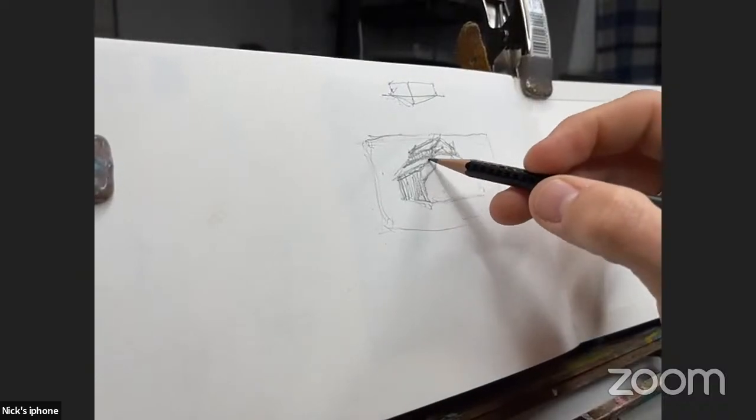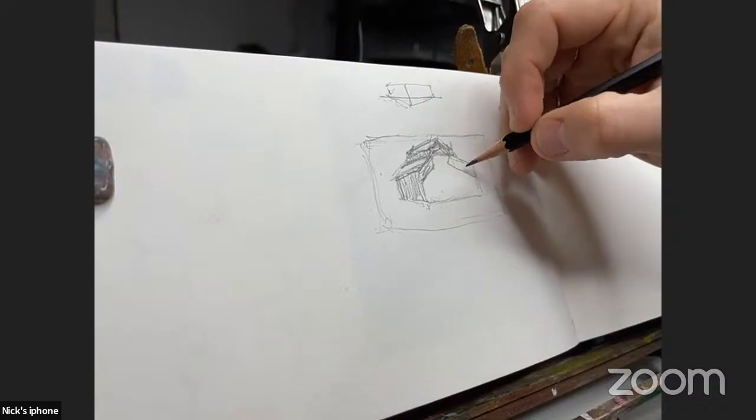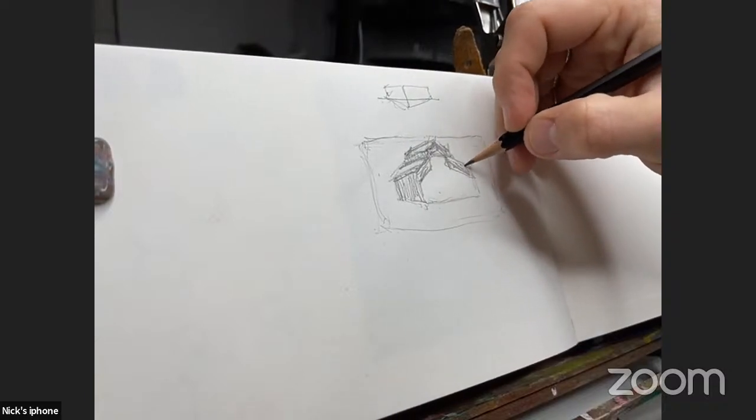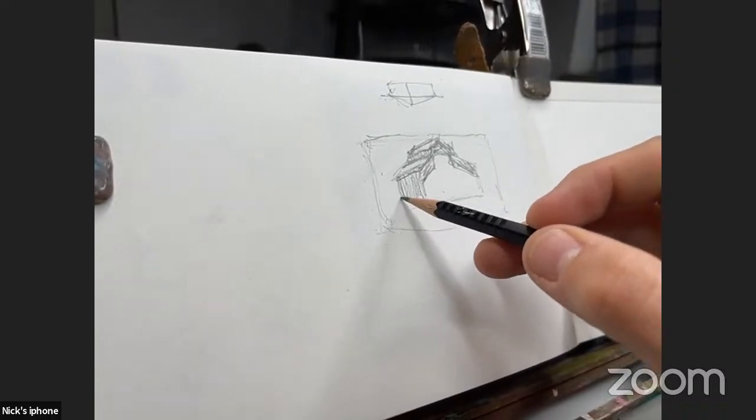Okay, so still working on the shadow shapes. And remember, this is a thumbnail, so give yourself permission to just be loose with it.